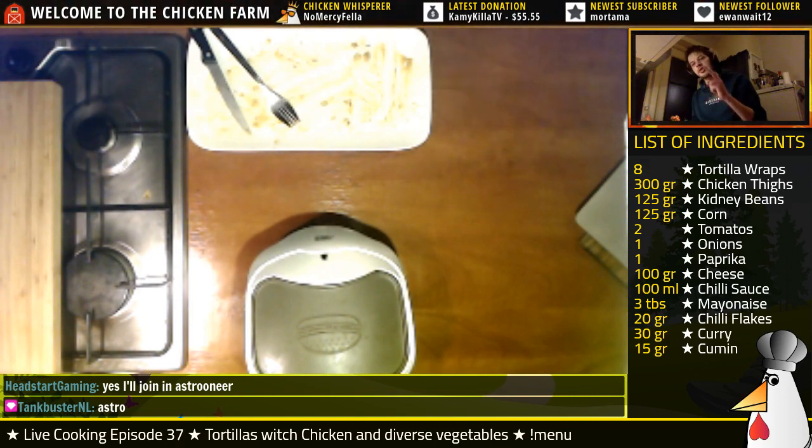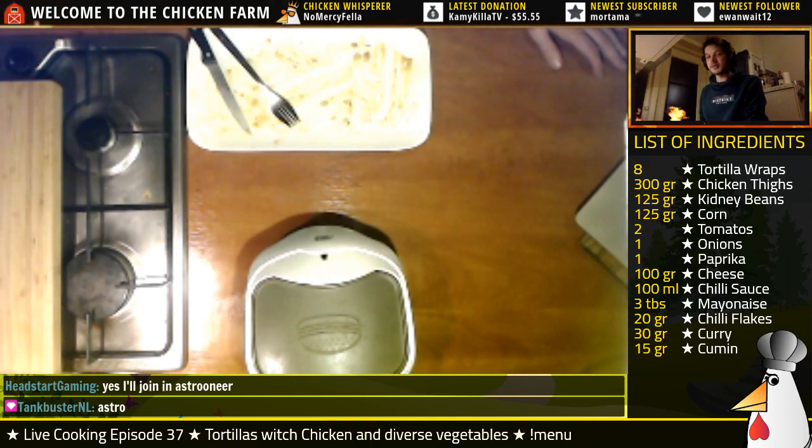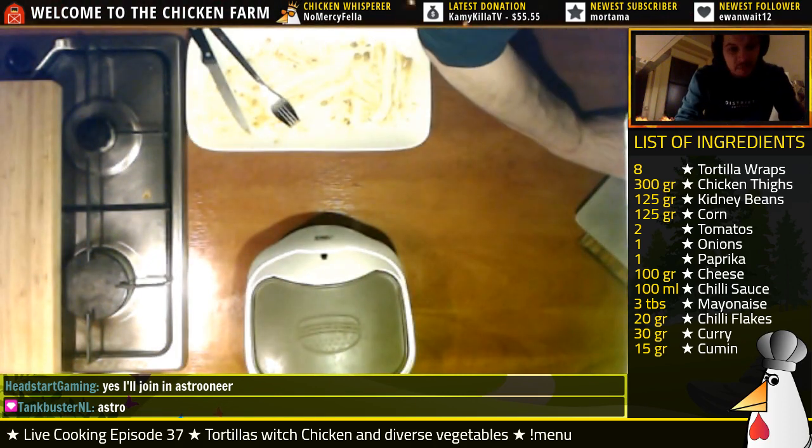Astroneer, nice. There were two updates this month for Astroneer, and I still haven't checked it out. That's why I wanted to play it again, because they keep updating that game constantly. So I wonder what's new. One of them was really small, so I guess that was a patch, but the other one was like 2 gigabytes. So that's gotta be something, right? Maybe new worlds? I don't know. Anyway.